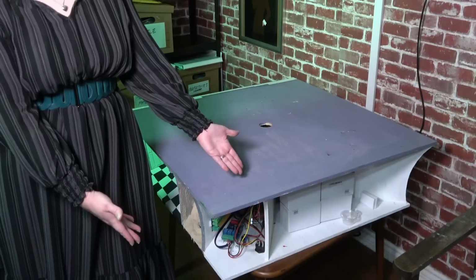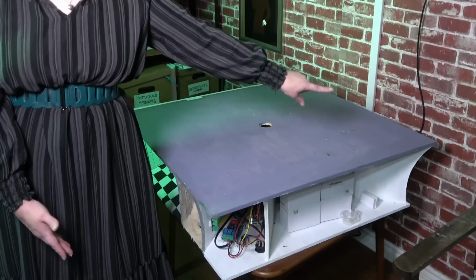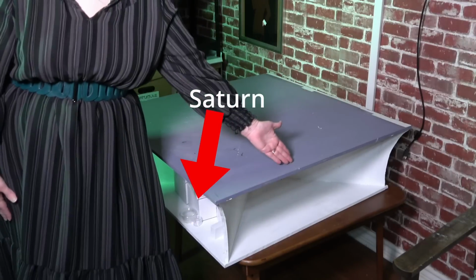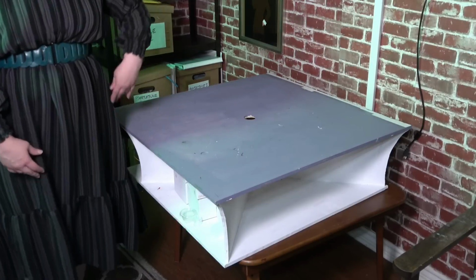Here's a better look at the lighting. It's just a small cubby, but it goes all the way through the center of the base and connects to each area. This space will be Saturn with the worms, and this is the space we're working in today, which is going to be Juno's office.